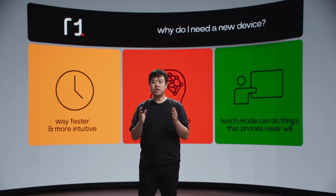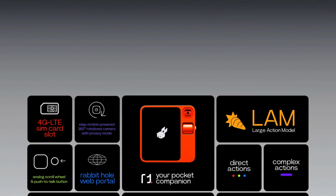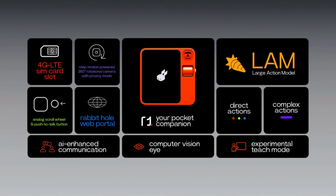The app-based system was introduced more than 15 years ago, and the new generation of native AI-powered devices are just getting started. Here's a quick recap. R1 is our companion that hosts the large action model with natural language. I can use it for a wide range of tasks. Ask anything, direct actions, complex actions, AI enhanced video calls, note taker, translator, with a rabbit eye, computer vision, and experimental teach mode. On the hardware side, we got a 360 rotational camera, a global 4G LTE SIM card, a push to talk button, and an analog scroll wheel.